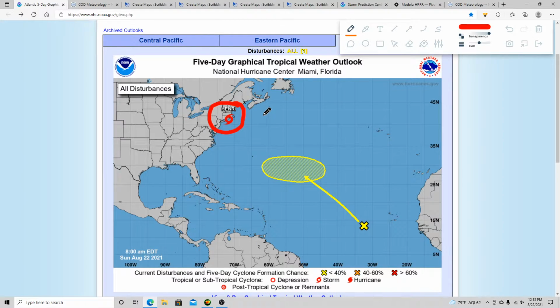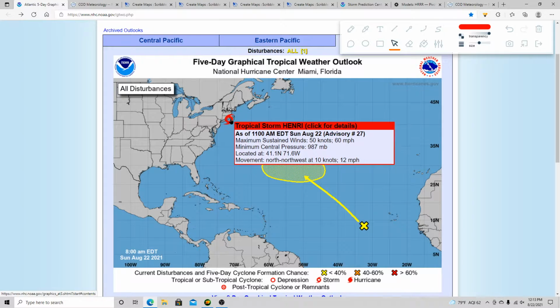Today we'll be having an update on Tropical Storm Henri that has recently made landfall in Rhode Island and southeastern Connecticut. It's moving to the northeast, further inland towards the southwestern part of Massachusetts, and eventually to southeastern parts of New York. It currently has sustained winds of 60 miles per hour with a pressure of 987 millibars, moving north-northwest at 12 miles per hour, so it's moving at a decent pace.